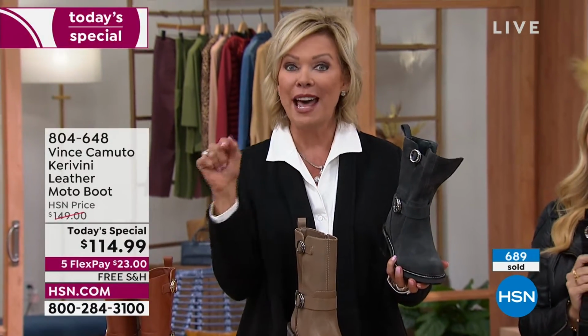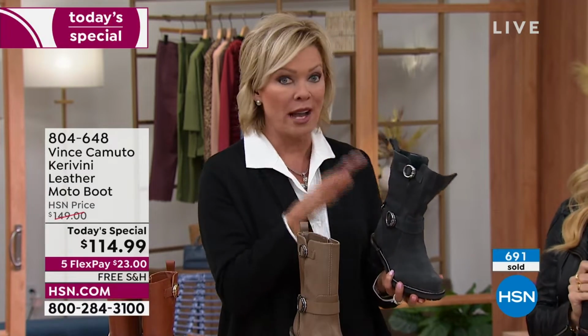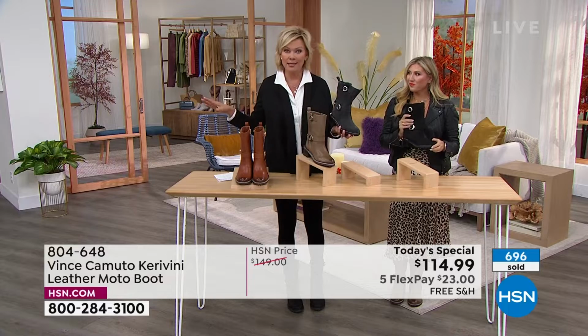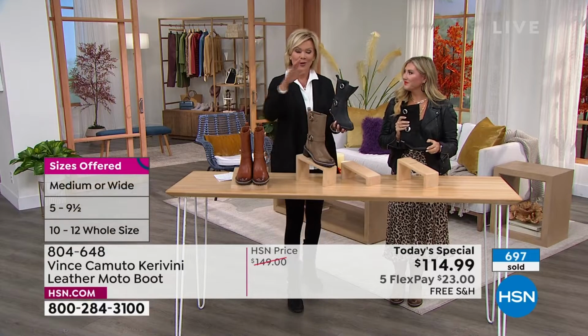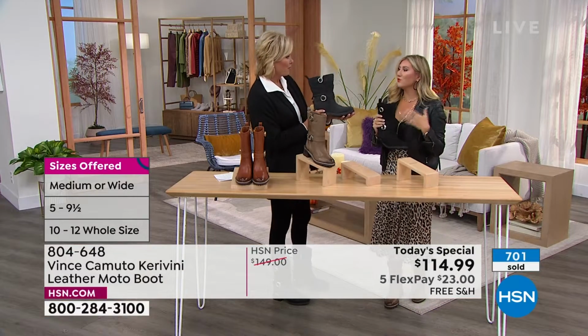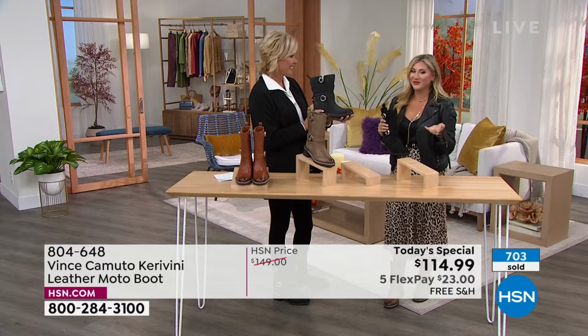Did I mention wide widths? Yes, both medium and wide. It is hard to find wide widths in retail, and this one is not in retail in wide widths anywhere, only here. We start at size 5, go all the way to 12, and then we have half sizes in between. That's absolutely right. It's so nice that we're able to bring those special features right to your door. You can get it right here today, and you can only get the wide widths here.